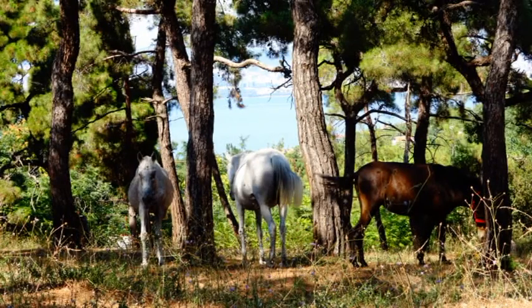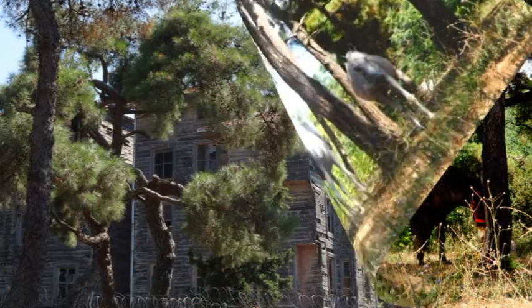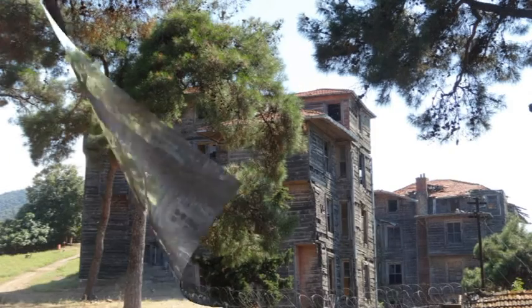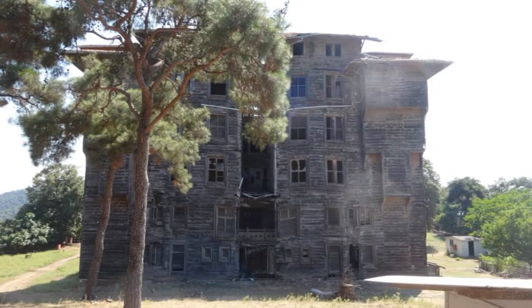On the hill, there are a couple of horses, probably for the carriages. And this is on top of the hill. It used to be an orphanage, but is now pretty much in ruins.